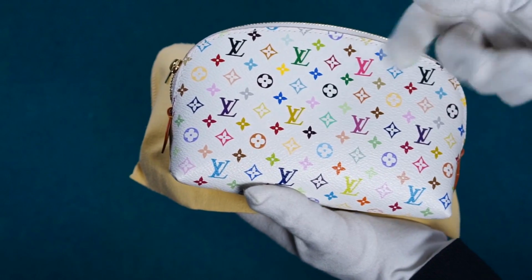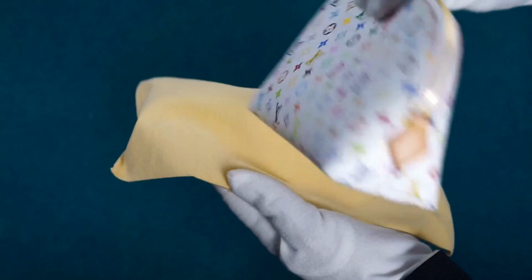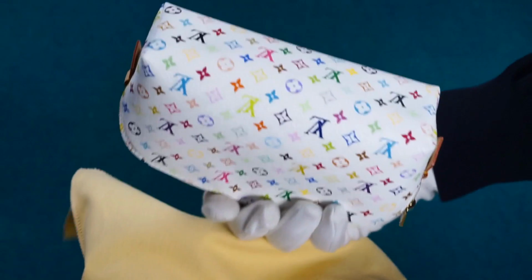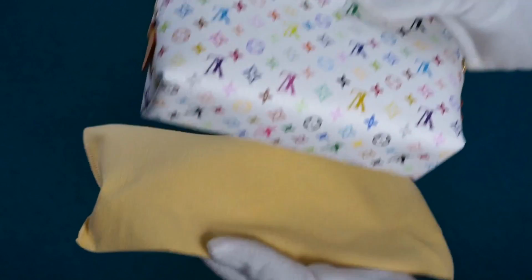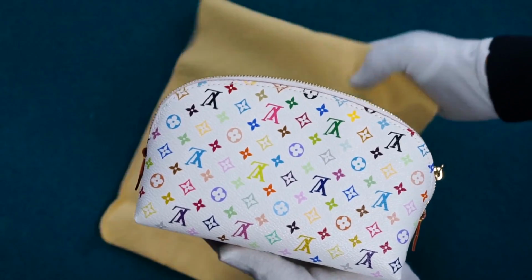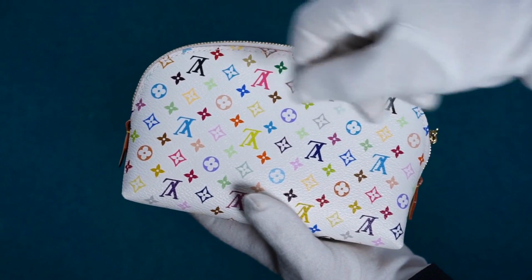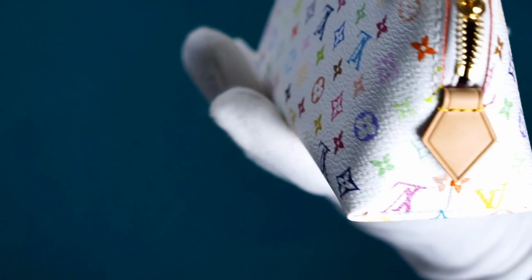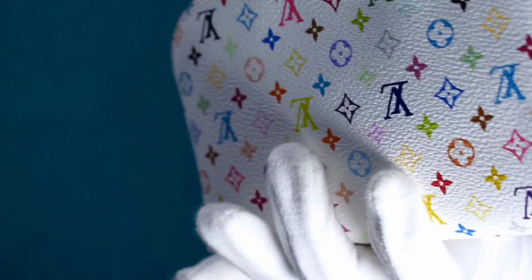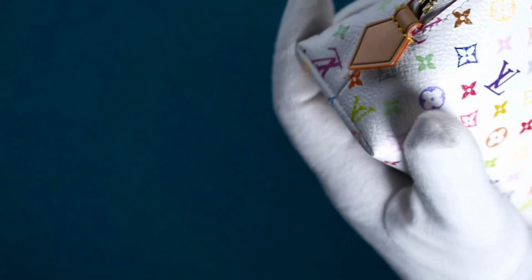Also a little poche toilette that in this case is white with all the monogram prints in all different colors running throughout the entire piece. This one, super, super delicate and fragile. I have to always take extra care. I always keep it in its pouch and then in its original slide box that it came with. Here we have little leather going on, also aging very, very well, no stains whatsoever. So I'm keeping a lot of care for this one, making sure that it becomes as honey as possible.